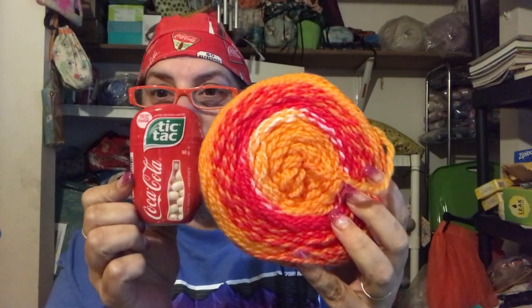Coca-Cola. I don't know how many carbs are in here, but let me see. There's only 1 gram of carb. Should I try one? Let me see if I can open it. Alrighty. Well, there we go. Oh, only need one. And they taste like Coca-Cola. That is cool. Very, very cool.